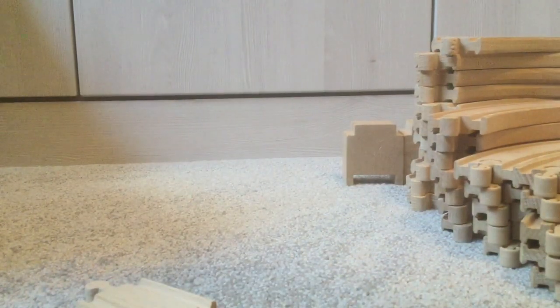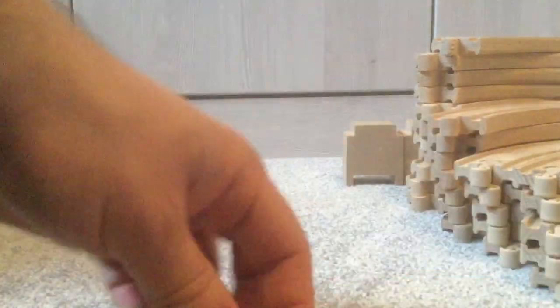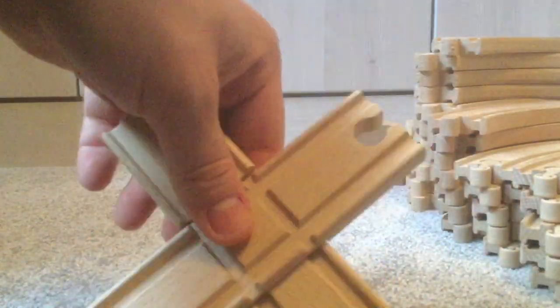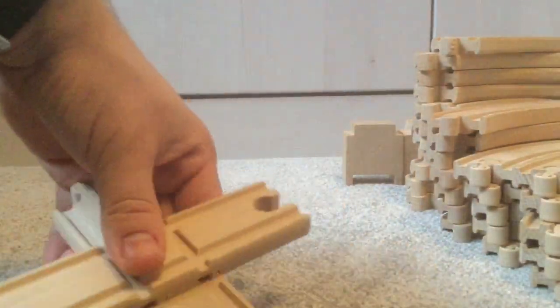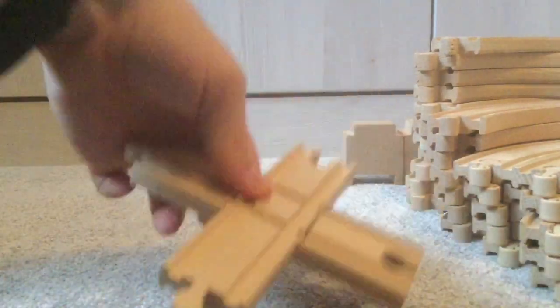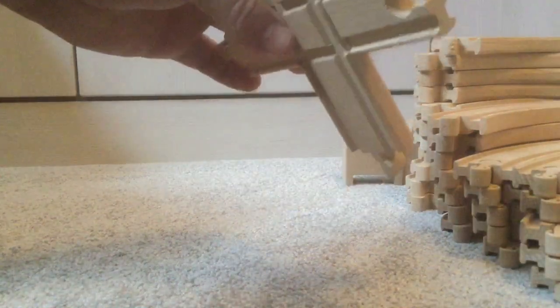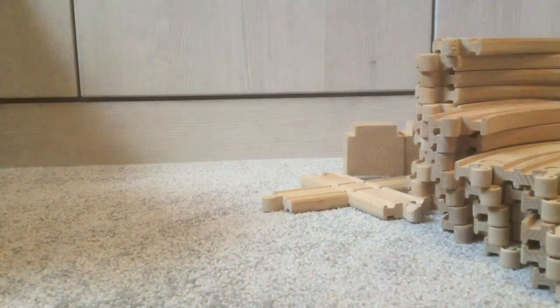Here's a little crossing right here. Let's see if I measured. Actually, they're 6-inch pieces. Right? 6-inch, yeah. It's actually a 6-inch style level crossing. Oh, that's interesting. So this interesting fact is, this crossing is double-sided. That means you can have this track one way or another. So if you're building your layout, you can choose what side you place this piece of crossing track. I mean, that's an interesting fact.